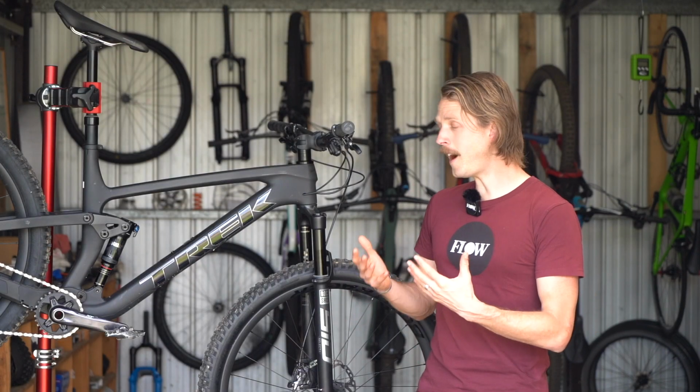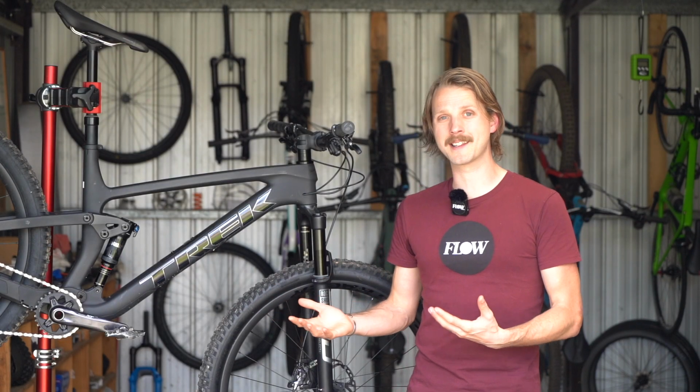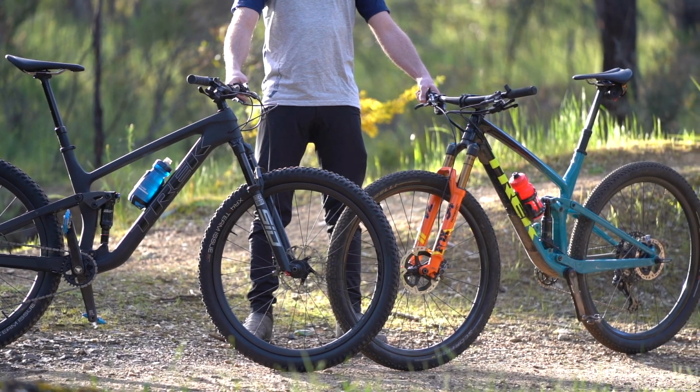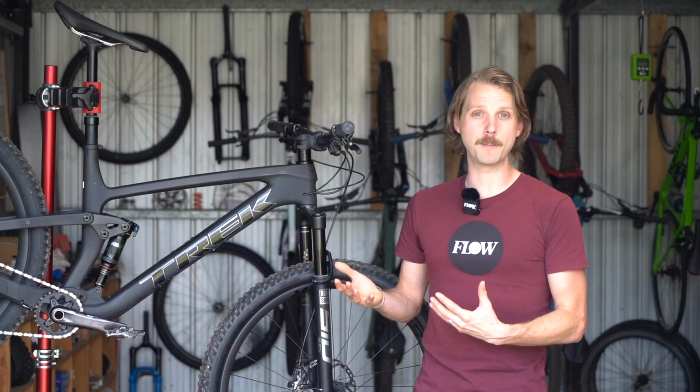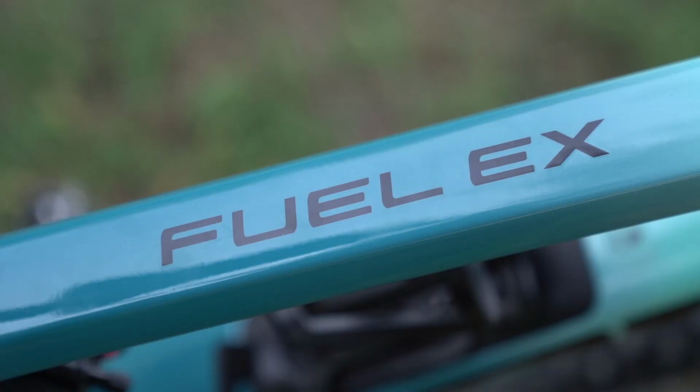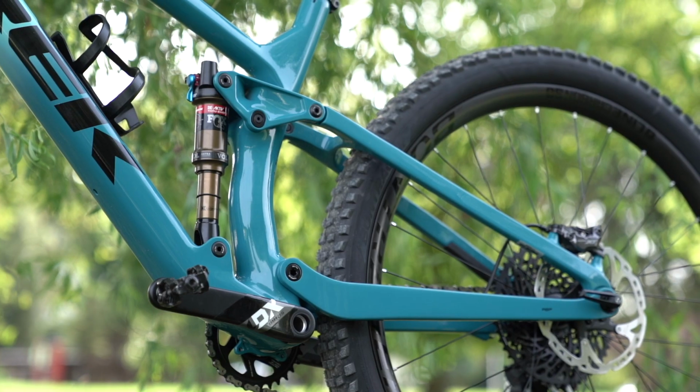Speaking of, it's a vastly more stable bike on the descents compared to the outgoing Top Fuel. The wheelbase, which is nearly 40mm longer, ekes out greater high-speed stability, and the slack head angle inspires more confidence when you're pointed downhill. It's a really solid little trail bike, and in fact, the geometry kind of makes the current Fuel EX look a little outdated.